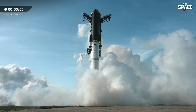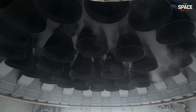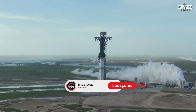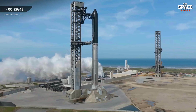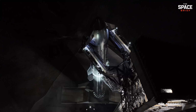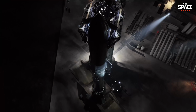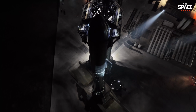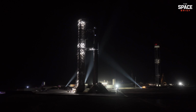4 engines didn't ignite, a decision-making system faster than any human could react. That's the why part of the title. But that's only half the story. Because right after the system did exactly what it was supposed to do, another problem appeared. Even if the fix had taken just 5 minutes, Flight 13 still couldn't have launched again that day. 2 questions, 1 single answer. And that answer is what truly reveals why this was never a failure, right after this.